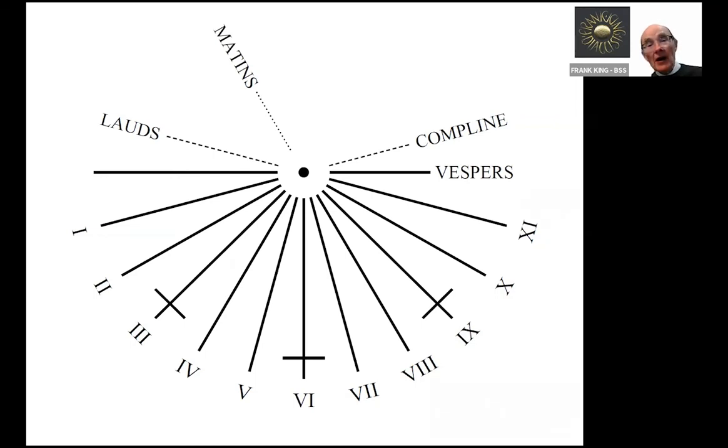The other 4 times are all given names which relate to the nominal times at which they are observed. The sunrise office is called prime, the beginning of the 1st hour. The other 3 times are terce, sext, and none, after the Latin words for 3rd, 6th, and 9th.